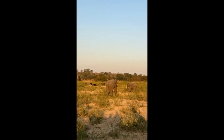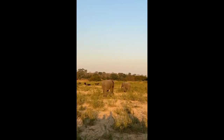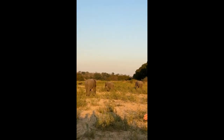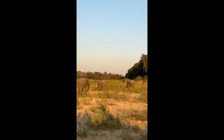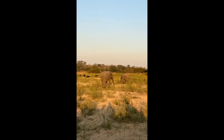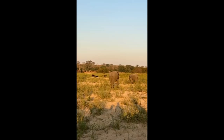A varied diet, so the Phragmites reed that they're feeding on gives them a bit of nutrition, and then later on they'll probably move up out of the riverbed. They've had a drink now and quenched their thirst, and then will probably follow the rest of that herd that's moved up into the thicker bush and carry on feeding on some other select species of vegetation there.